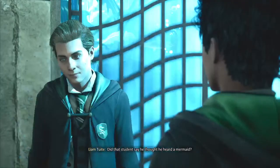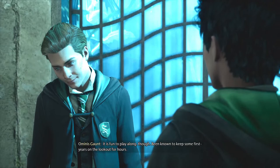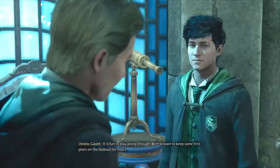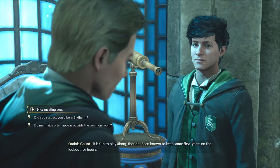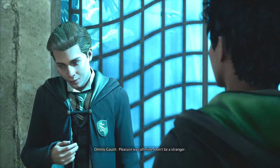Did that student say he thought he heard a mermaid? Yes, but I've never heard of a mermaid showing up outside our common room window. It is fun to play along, though. Been known to keep some first years on the lookout for hours. Thank you, Ominous. Very nice to meet you. Pleasure was all mine. Don't be a stranger.